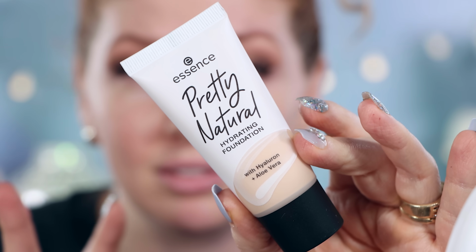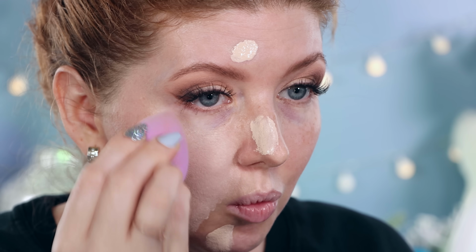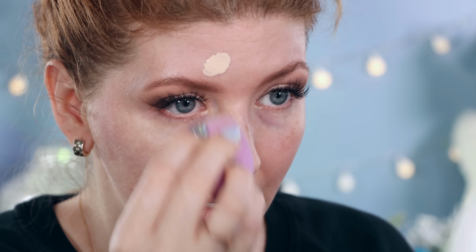For the rest of the face, I'm using the Essence Pretty Natural Hydrating Foundation. This is a love of mine. I discovered it this past year, I want to say. It's one of the best illuminating dewy finish type of foundations that looks beautiful on the skin. And to show you, I'm only going to do 1/2 of my face with this foundation. Go look, go look, go look. It's like skin. It's like there's nothing there, and it just minimized the minor imperfections, but love it.